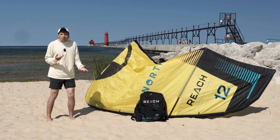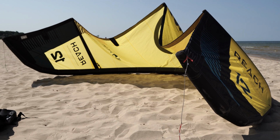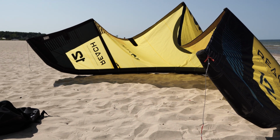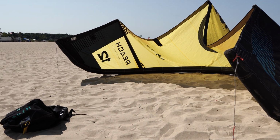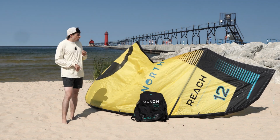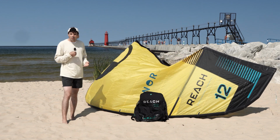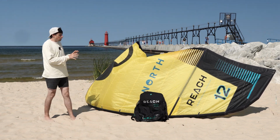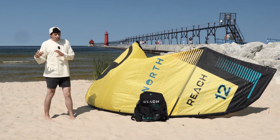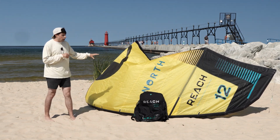To get my bias out of the way, this is my kind of kite. Your three-strut, all around, do everything canopy. So it's going to be similar to kites like the Duotone Evo, the Slingshot Code, the Reed and Supermodel, the Cabrina Moto, the Pivot. They're all in that three-strut, do everything, a little bit faster, a little bit bad attitude kind of kite. And this checks those boxes.